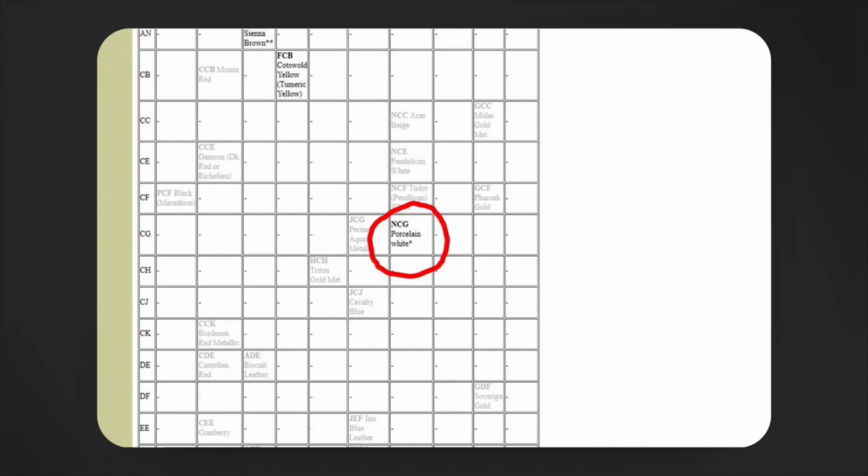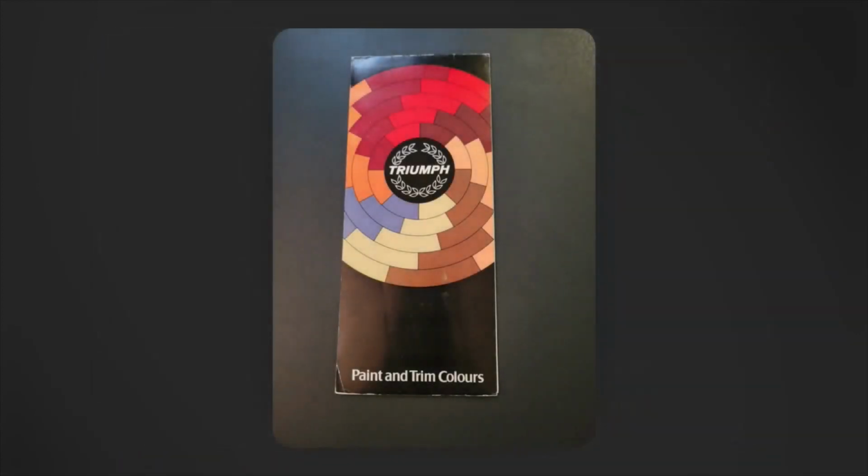I have a growing library. Really none of those books reference porcelain white when they talk about the various paint colors that were available for Spitfire. So that is in and of itself interesting. Then during the COVID lockdowns, I discovered for sale a late Triumph paint and trim colors brochure.